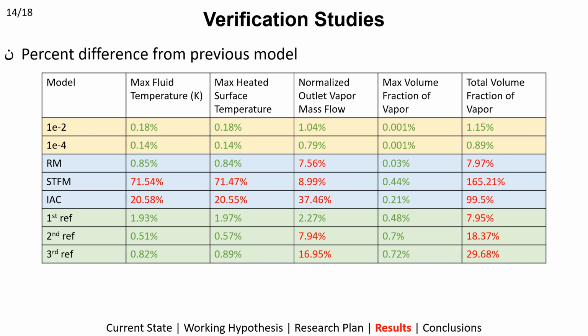Looking at the results in blue, however, we see significant departures from each of the models with the various multi-phase settings used. It indicates that these should be investigated further for use in future models. And lastly, looking at the results in green from the refinement studies, we see that again, similar to the multi-phase settings, there are a few variables that are significantly different from each refinement, which indicates that we need a model that is even more refined than the third.